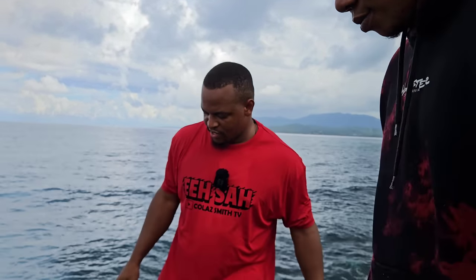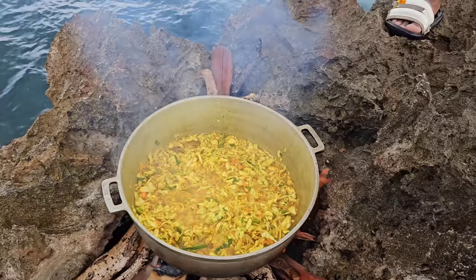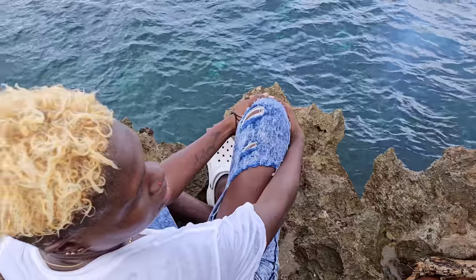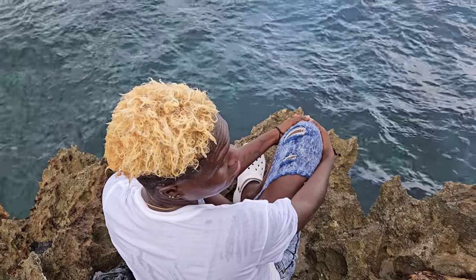So people that are going in, show them in the pot there. Curry cabbage in and that's what you see, pot a bubble. It's bubbling now. That is why I say we have to cook something simple. Curry cabbage and saltfish, that is it.